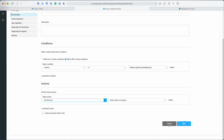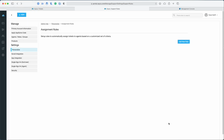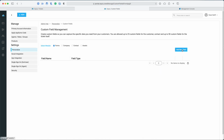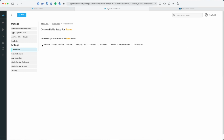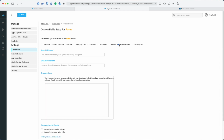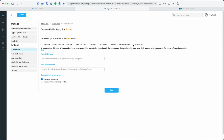All right, I'm going to cancel out of this because I don't want to actually set up this group, but you get the idea. Very, very flexible way to make sure your tickets get into the right hands as quickly as possible. Custom fields, this is going to be very important to a lot of businesses. We can add some new custom fields here. So we can do a label, a single line, a number, paragraph text, checkbox, dropdown, calendar, a dependent field so that something is required if you answer something else, and a company list.